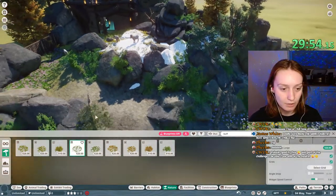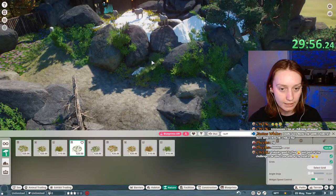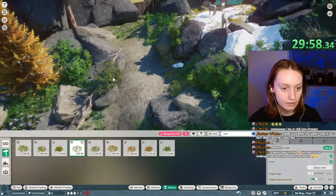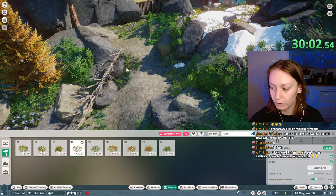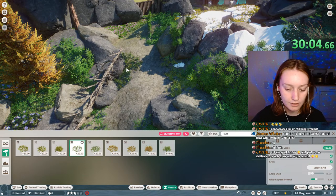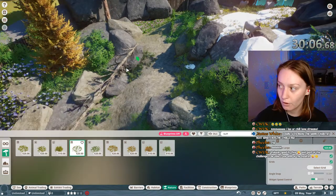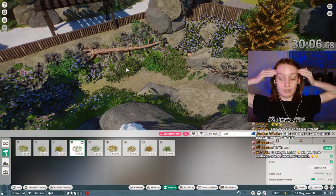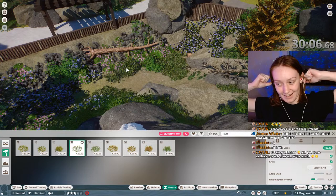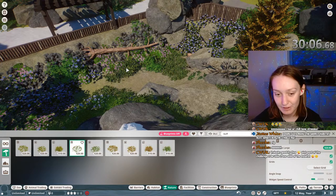10 seconds. Okay, I'll do like that. And like this. Come on, I need some more around. Around here. Oh, we're done. We're done. And shift home. Yeah. Oh my god. It does actually look kind of good. I'm glad I went really small with this one.